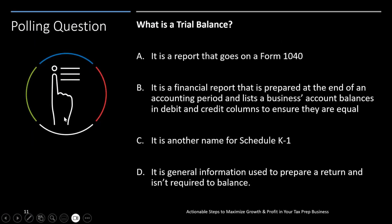All right. And Ryan, thank you for that. It was great to actually see how it looks and works, and how a trial balance works in a partnership return, actually seeing a live presentation of it.